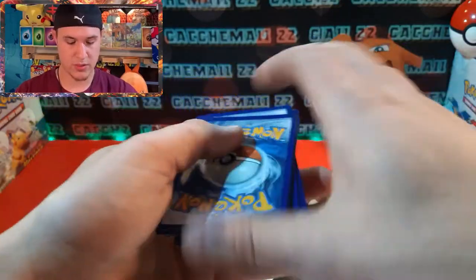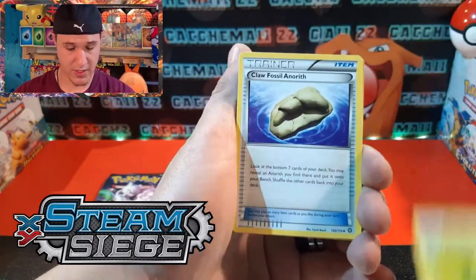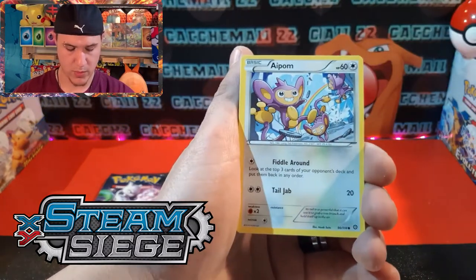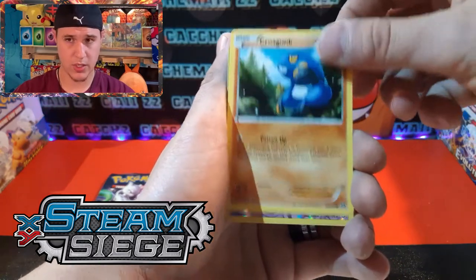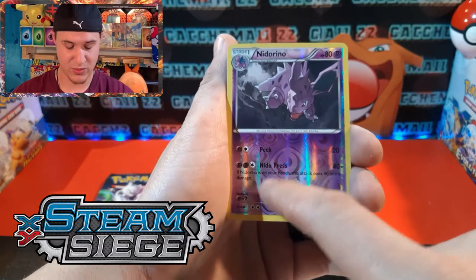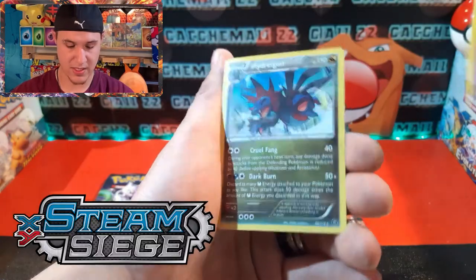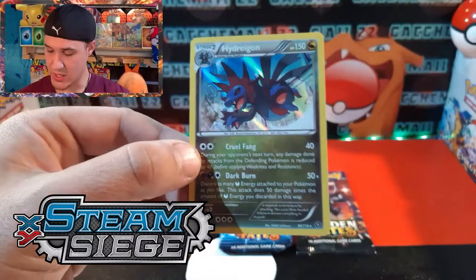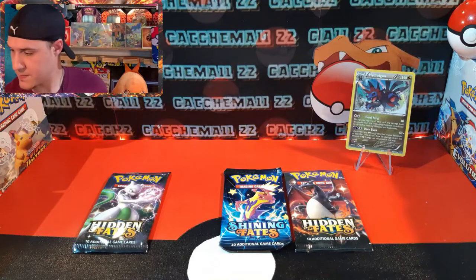Steam Siege, draw three. Can we get a hit from Steam Siege, y'all? I've done it before. I would not mind doing it again. Drifloon, Shellos, Krookodile, Nidorino. Very cool. Psychic eyeballs all over the card. And we did get a white and green hit. Hydreigon, starting it off with a hit, holo hit. I will take it. Very nice.